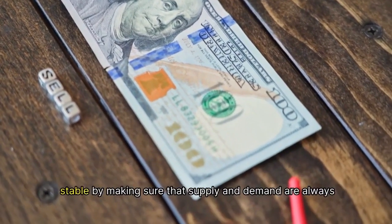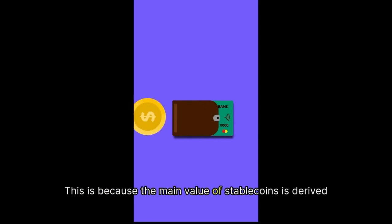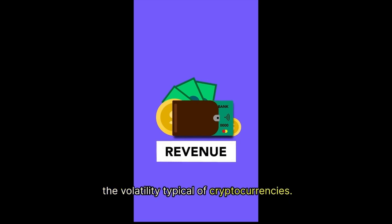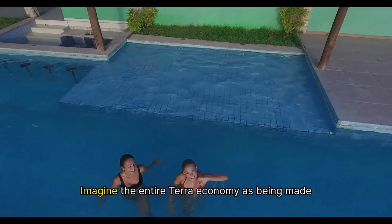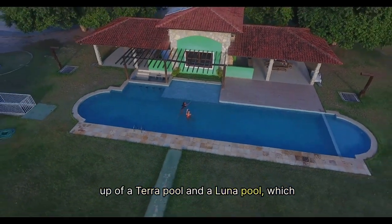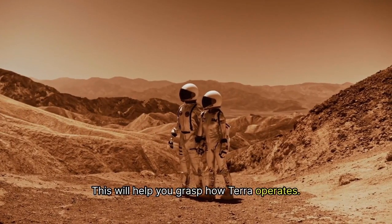The Terra protocol aims to keep the price of the Terra stablecoin stable by making sure that supply and demand are always balanced through the use of arbitrage. This is because the main value of stablecoins is derived from the stability of the price peg, theoretically avoiding the volatility typical of cryptocurrencies. Luna absorbs the volatility of the Terra stablecoin and acts as its variable balance. Imagine the entire Terra economy as being made up of a Terra pool and a Luna pool, which are utilized to modify the pricing through incentives for network users. This will help you grasp how Terra operates.